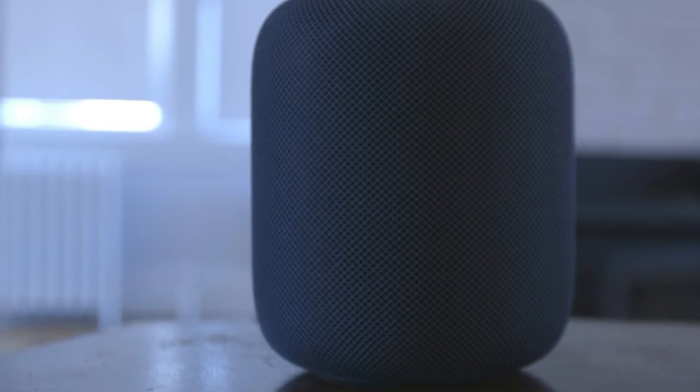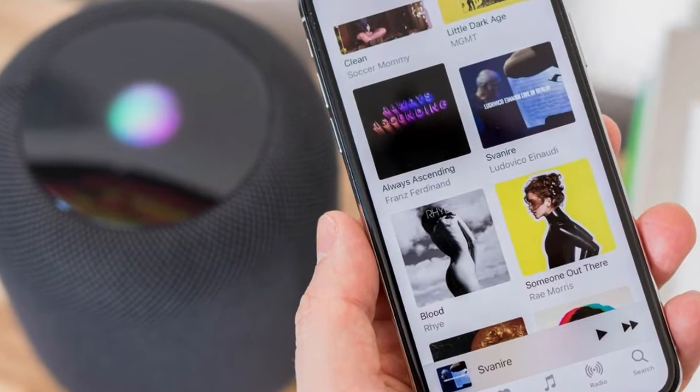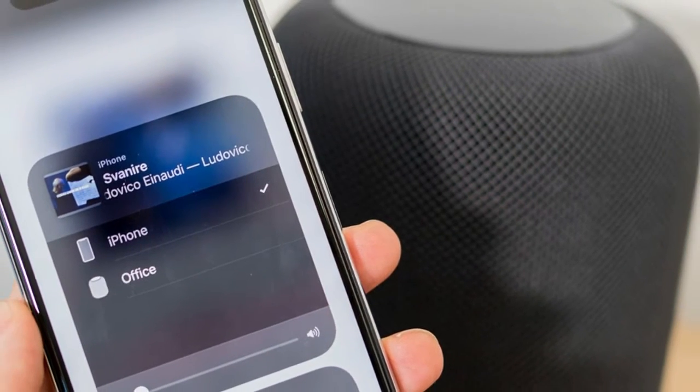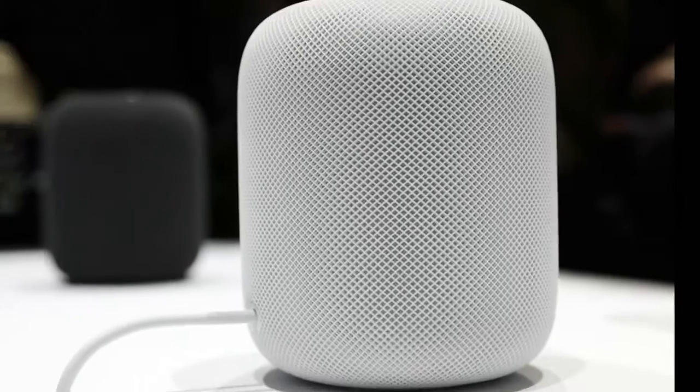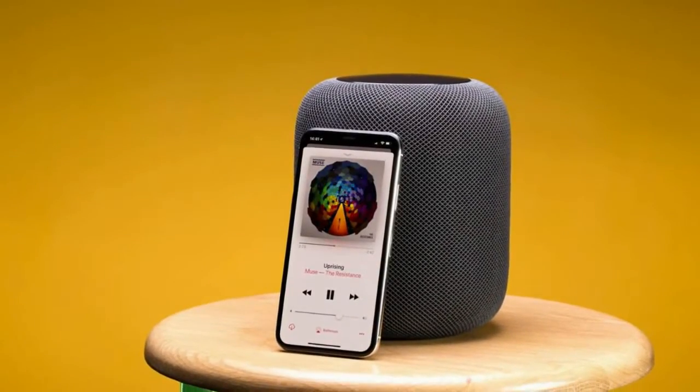And once its placement is locked in, you'll need to answer one more question: how are you going to run the power lead that comes out the back? It's the only wire on this device, and the only thing that resembles a port too. There's no other physical connectivity on offer, which sadly means no aux port for connecting up a record player or other device.